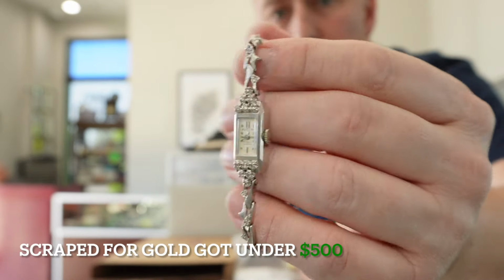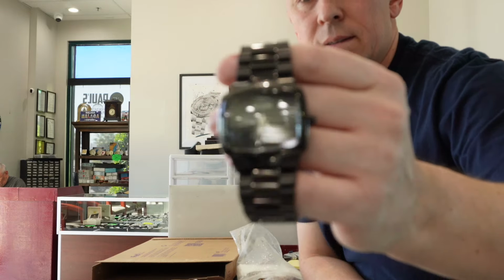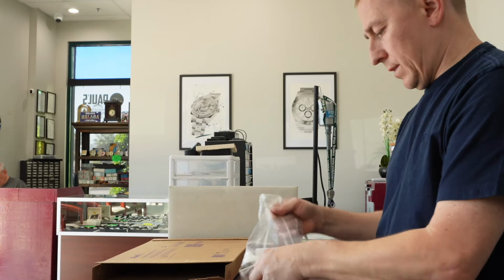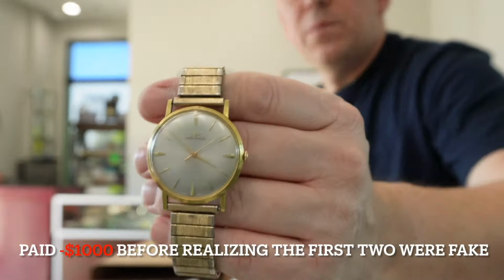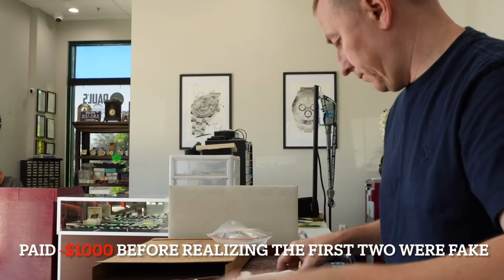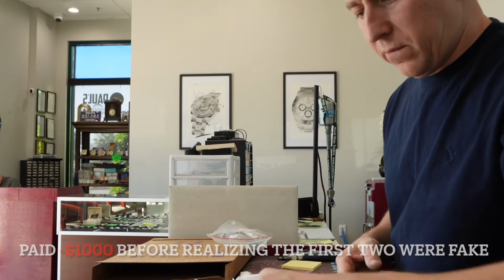This is a vintage solid gold watch. Ladies, very small. Nixon, battery operated watch. Vintage Hamilton, vintage Movado, and a lady's Tag Heuer. So we're gonna go over these and see how much we can pay him for all this.